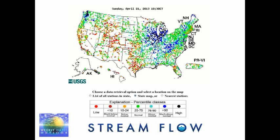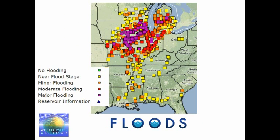If you look closely at the middle and lower Savannah River Basin, well below normal stream flow. In parts of the Carolinas, we still have some pockets over the eastern part of below normal stream flow. And then as we get to the west, over parts of Mississippi and Alabama, we're getting above normal stream flow. So that's sort of been the story. If we get down to Florida, you can see even though some areas are near normal, most of the area is below normal stream flow.